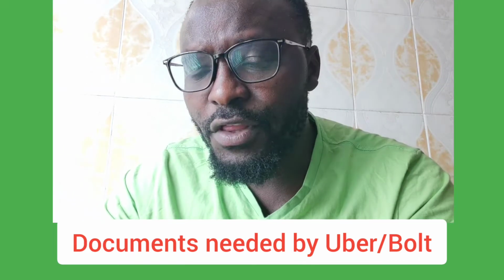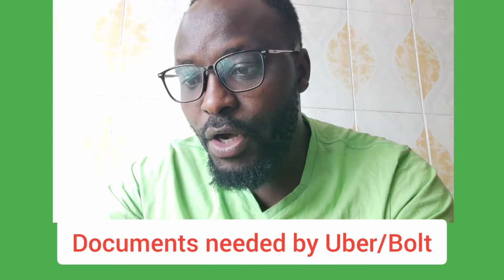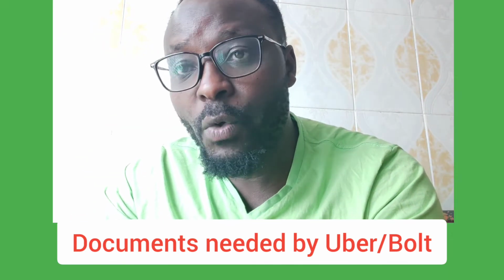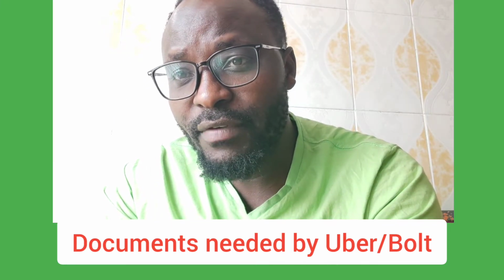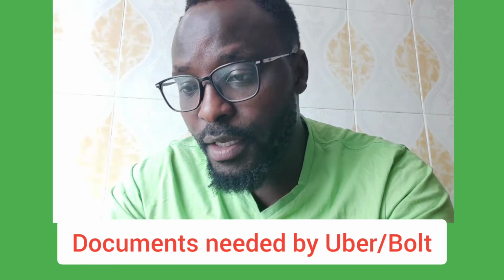So the fourth one is valid insurance. Okay. And you don't always have to have comprehensive. You can have third party. I have one of my cars that is operating on third party because I have a good driver I can trust. So third party or comprehensive, any can do. It is accepted.